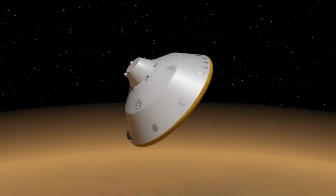Now, is that pretty much the part of the descent where you've burned away most of the heat shield that you're going to in the process? Yeah, all the heating's over. It's still a little warm and things are kind of winding down. But yeah, all the exciting heating stuff is over.